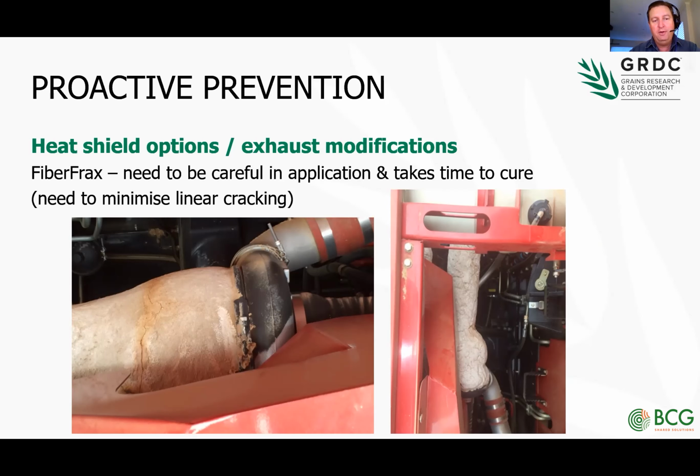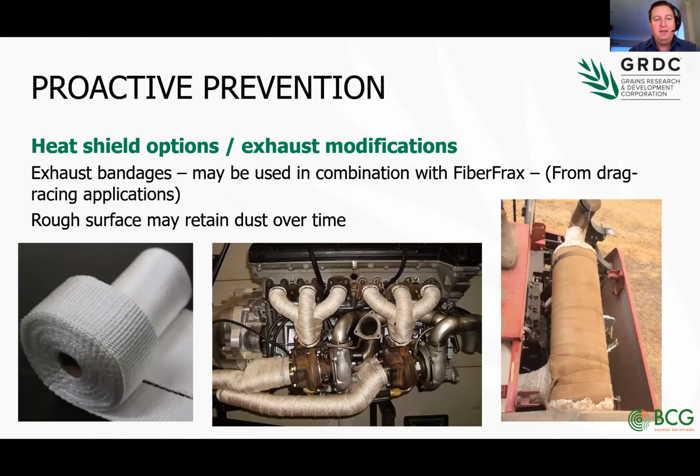And if it doesn't cure slowly, what you end up with is this linear crack. You can see a little bit on the left-hand side in that image, and what happens there is once you've got those cracks, material or dust and whatnot will get in there and potentially smoulder. So it's, again, probably a little bit more problematic in itself, even though you are reducing the surface temperature a bit.